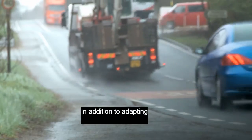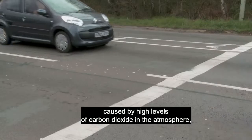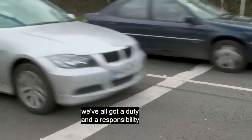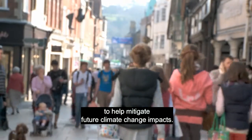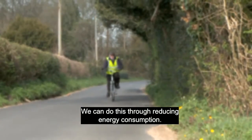In addition to adapting to the inevitable consequences of climate change, caused by high levels of carbon dioxide in the atmosphere, we've all got a duty and a responsibility as organisations and individuals to help mitigate future climate change impacts. We can do this through reducing energy consumption.